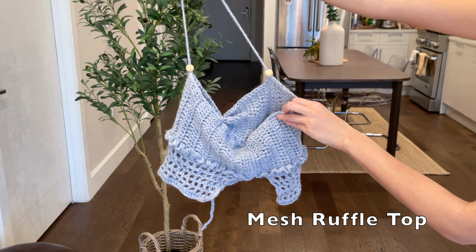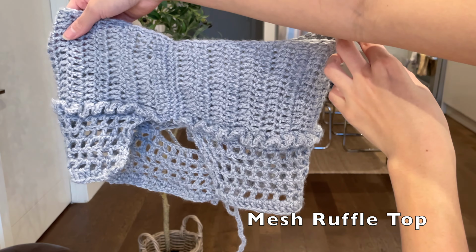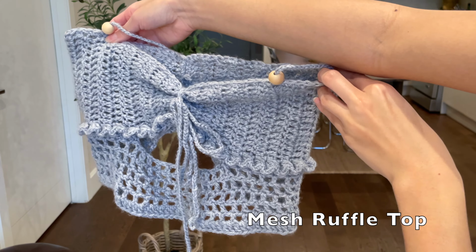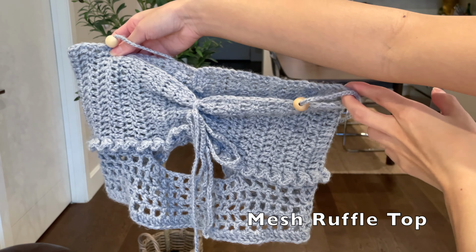However, I did not create a tutorial for this top because once again, I did it so last minute and I crocheted it for vacation. I wore this mostly as a beach/poolside cover up. However, it was really comfortable. I was able to also wear it out to dinner a few times and to breakfast.